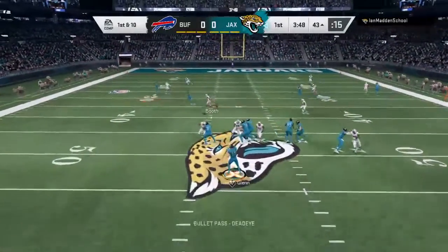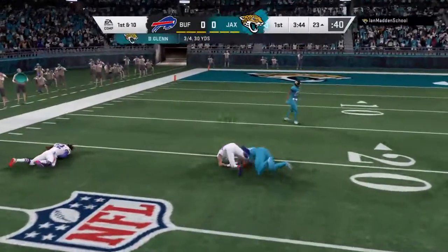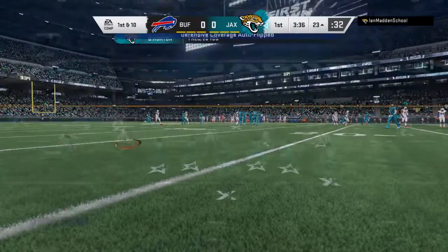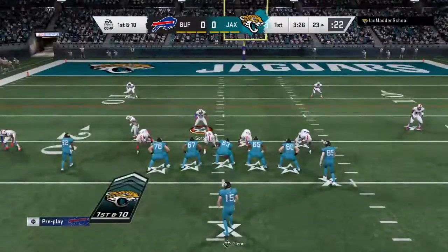Throwing on first down. Glenn, looking left side and he's got a man. That's Horton. And he goes down, but not before getting this inside the 25. A good pickup there of 20 yards. Back-to-back good plays have them on the move on first down.